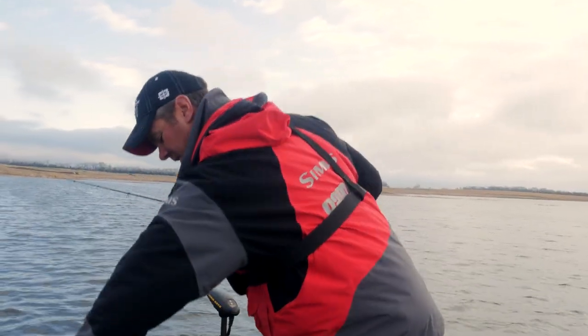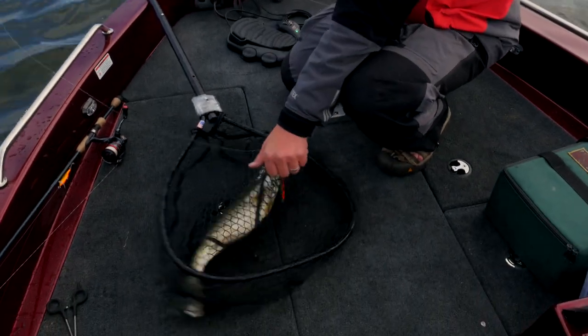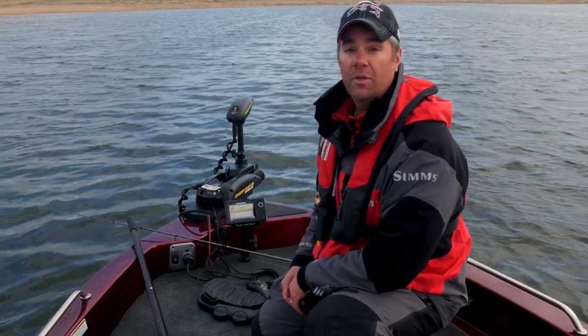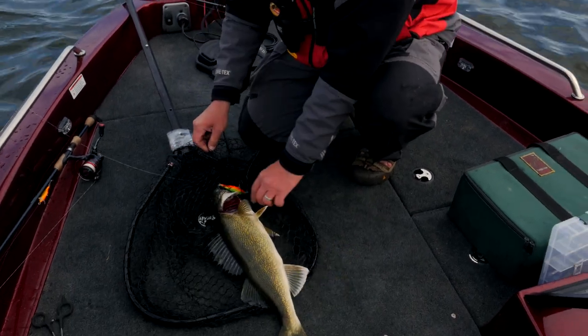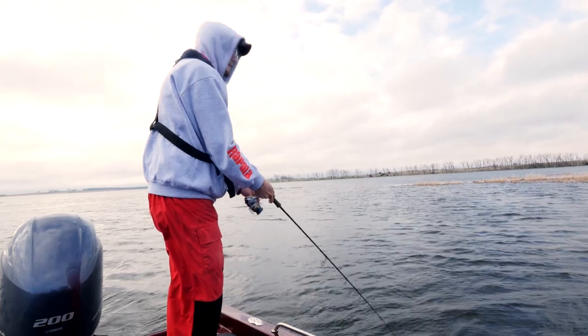There you go. So now this fish here, almost certainly a female given the size, got done spawning not too long ago. And after they do that, they got one thing in mind. They want to pack on the pounds and recover from all the work that goes into making little baby walleyes. And that takes food.